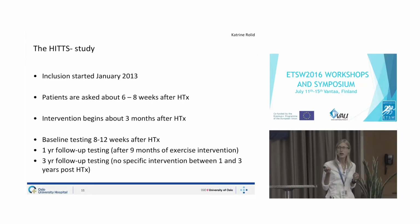Some facts about the study. The inclusion started in January 2013, and we are still including patients, so it takes time. The patients are asked about 6 to 8 weeks after the heart transplantation, and the intervention begins about 3 months after the heart transplantation. That's quite early.